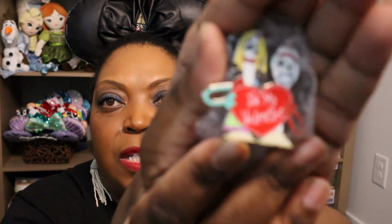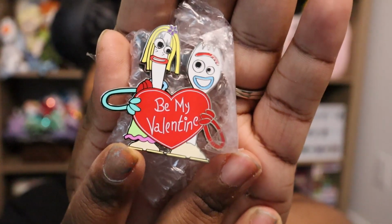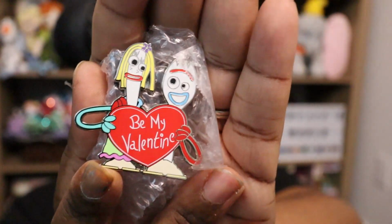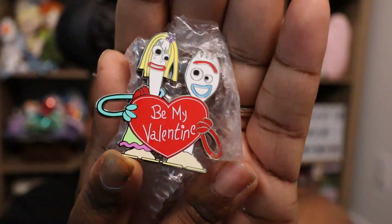And you guys saw these pins. These were the mystery pins from the Valentine's Day set, and this was one of the mystery pins in that box, and it's Karen and Forky. And I traded a Loungefly Castle pin for this.